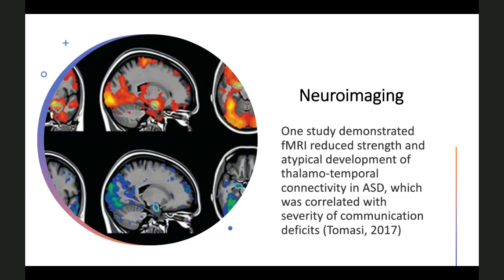Finally, looking at functional MRIs demonstrated reduced strength and atypical development of the thalamotemporal connectivity in autistic individuals. And this was specifically correlated with severity of communication deficit, as demonstrated by MSc 2017.